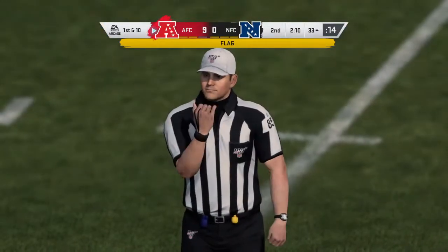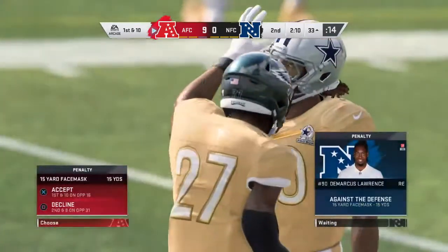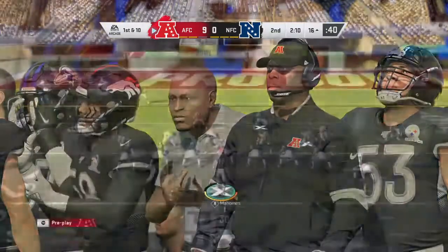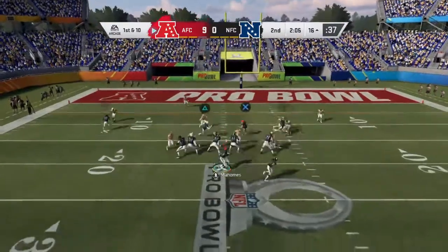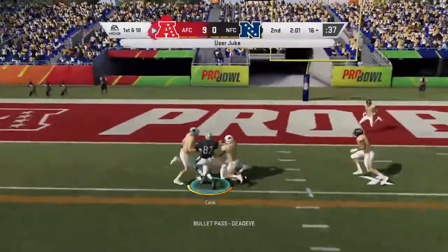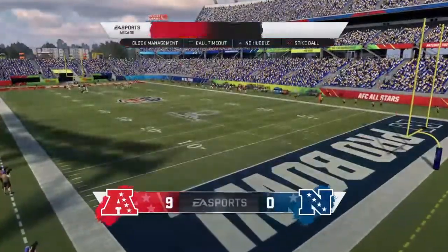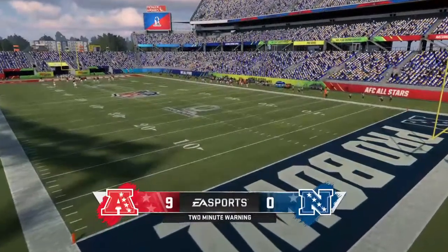Personal foul, face mask, defense. Officials so cognizant of that call nowadays, but that one looked pretty easy. Yeah, you're right. They took out of their hands having to wonder whether it's a 5-yard or a 15-yard inadvertent or not. Now it's a lot easier. You see it, you call it. And all the way down inside the 5 to the 4.